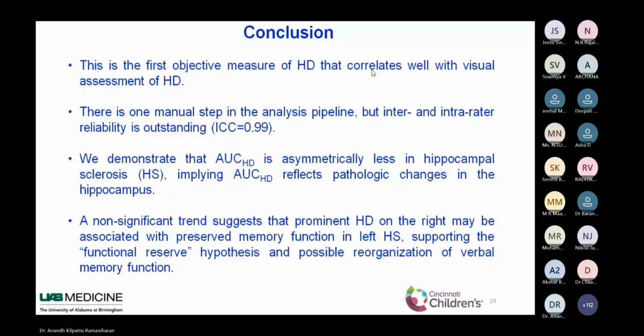This is the second scan that we did at time point 2. Over a period of time, we did another scan to see how the hippocampus looks. Now, interestingly, the left hippocampus started losing dentation, whereas his right hippocampus started developing dentation, which means that the right hippocampus is trying to compensate for the loss caused by the left hippocampus in terms of memory performance, which we call functional reserve and possible reorganization of memory performance. When something is not working fine, the other thing is taking care of that, which results in structural morphological changes.